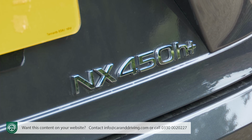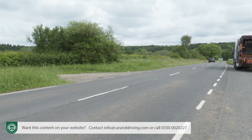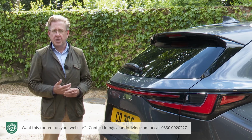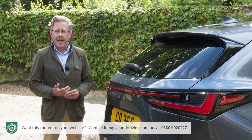The easy answer is this 450h Plus plug-in model with its impressive tax-beating combination of speed and frugality. But there's quite a price to pay for that, which is why for many, the more affordable self-charging 350h variant will be a better choice, and a more unique one, offering frugal full hybrid technology. For the same money, rivals will charge for much less effective mild hybrid tech.